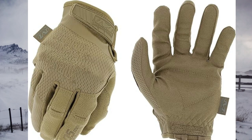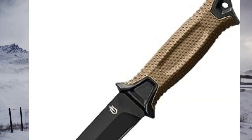Now, some special additional things you might want to consider. One is have a pair of work gloves. I recommend the Mechanix brand, and you can get those for $23. If you want to have a fixed blade knife, I highly recommend the Gerber StrongArm. Also consider special needs for pet food and supplies if you have pets, including food and supplies for them to last for the 3 days. Have a fire starter. A couple Bic lighters is fine, with maybe some matches.